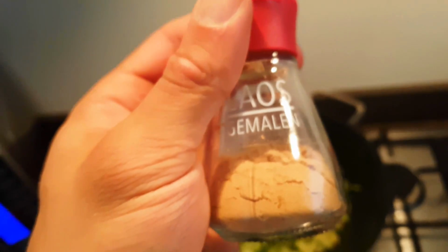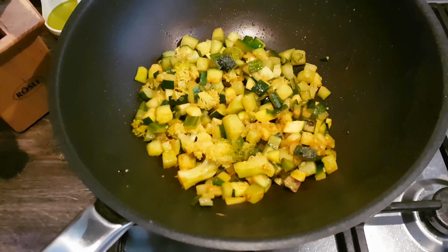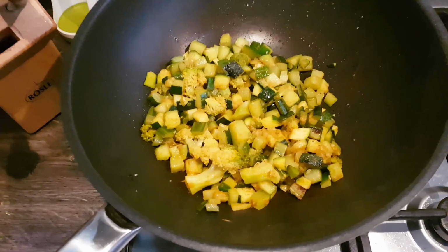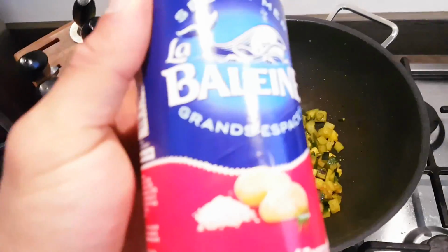And then you're pretty much left with stuff that you have to do yourself, like the Laos, the ginger, the turmeric, right there. And just take a look at how more appetizing this looks right now after adding the turmeric, the Laos, and the ginger. And I actually added some salt as well. And this salt.